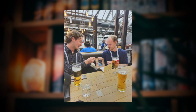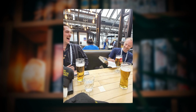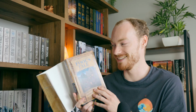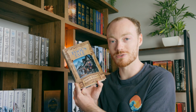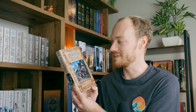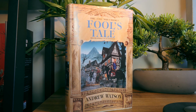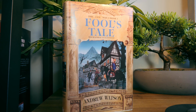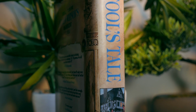And I opened it to find that there's a second dust jacket. And on this second dust jacket is the Fool's Tale. I love this so much. I'll put up some B-roll so you can see it. I have been edited onto the cover. It's now the Fool's Tale. It's got my name on it. It's got my little logo on the spine.